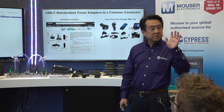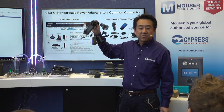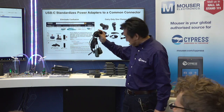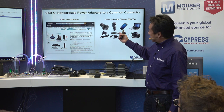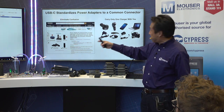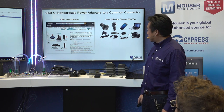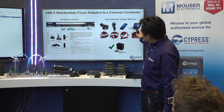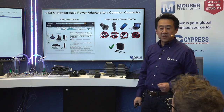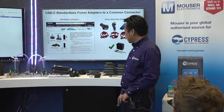Any frequent travelers? Do you carry this like I do when I travel? I do, because my laptop, my smartphone, my shaver, my camera, all have different power adapters, different connectors. Very frustrating. So in an ideal world, the world will move to get rid of all of that. If all these devices can be powered by USB-C, you just carry one. Just carry that one power adapter.